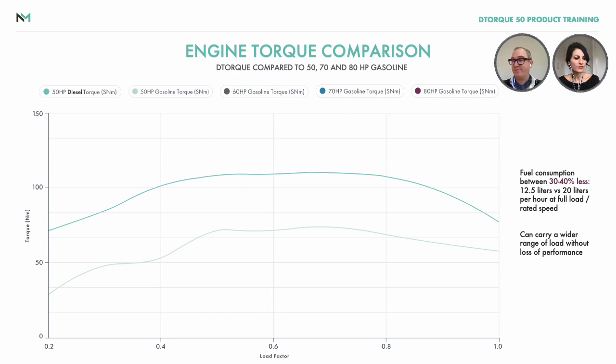Okay, thank you very much for explaining that so clearly. That's a really important distinction to make. So if we compare now the 50 horsepower diesel with this dark blue line on the screen, which is a 70 horsepower gasoline, what can you tell us is happening here?